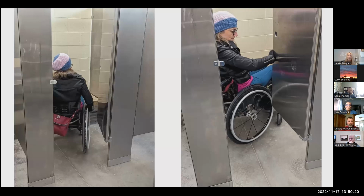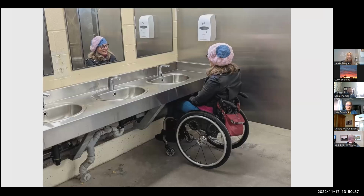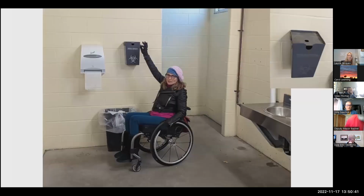The change room also is not accessible. I can get into the space, but the door swinging in prevents me from actually closing that door and using that space. The sinks are accessible. I can roll under them. The pipes are protected. I think I could reach the soap. Yep. But one thing that I couldn't reach was the needle disposal.